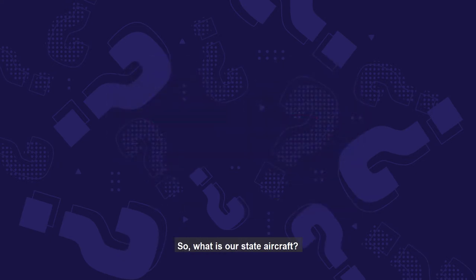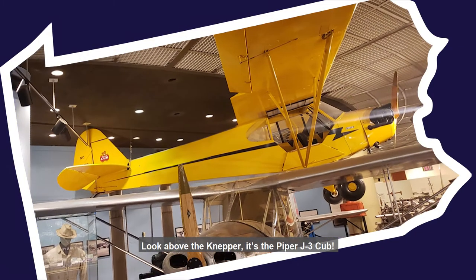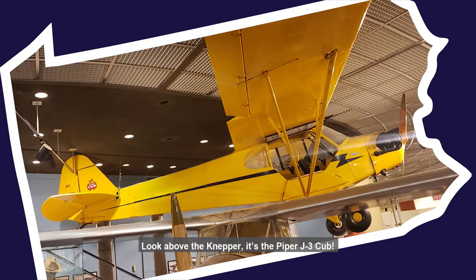So what is our state aircraft? Look above the Nipper. It's the Piper J-3 Cub. The General Assembly selected it on June 26, 2014. This bright yellow plane has quite a history.